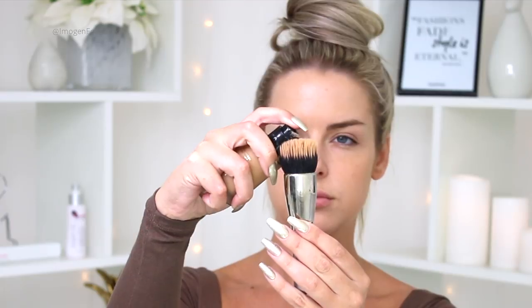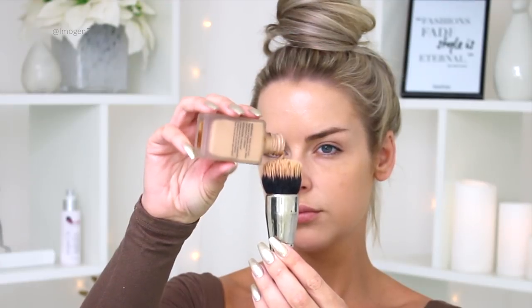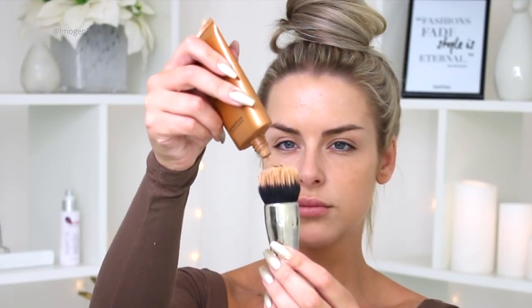So I'm just going to add these all together on my stipple brush and literally just place them on top of each other. I know it's weird that I use three different ones, but I think sometimes if you want the perfect foundation, you have to test around a little bit, and that's exactly what I did, and these three are my favourites put together.